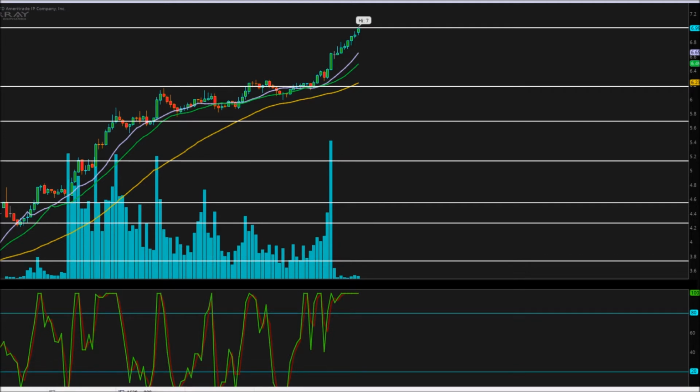In that second analysis, I cover all the pivot points ranging from the low $3 area all the way up to right about the $8 area. All those pivot points are covered in that second video, so please take a look at it and get those pivot points, because they are still in effect, absolutely, and today they played out perfectly.